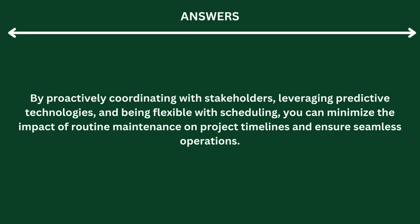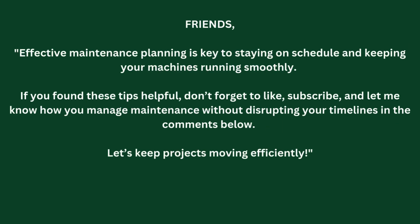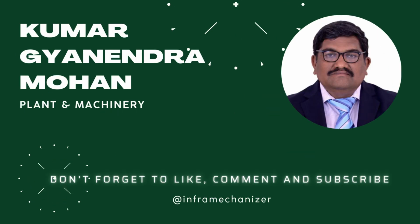By proactively coordinating with stakeholders, leveraging predictive technologies, and being flexible with scheduling, you can minimize the impact of routine maintenance on project timelines and ensure seamless operations. Friends, effective maintenance planning is key to staying on schedule and keeping your machines running smoothly.